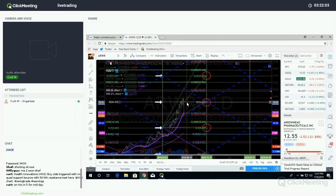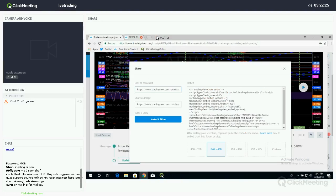So your resistance now is at 16.35. Your next major resistance above, which is also a target for that target date, is 23.72 in a bullish scenario. And there's another one up top even higher. And in a complete dump, you can look, well, it'll never get there. Your dump target would be in that $9 range. So that's Arrowhead Pharmaceuticals, earnings in 8 days.